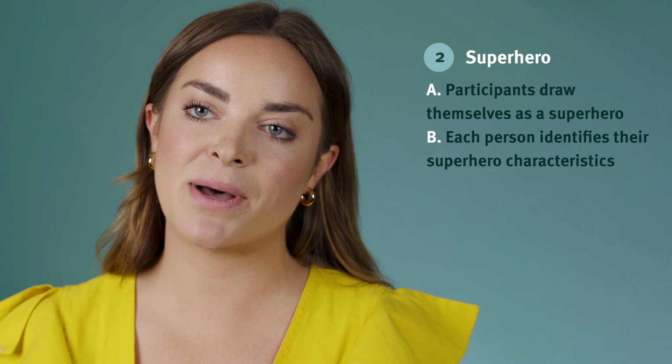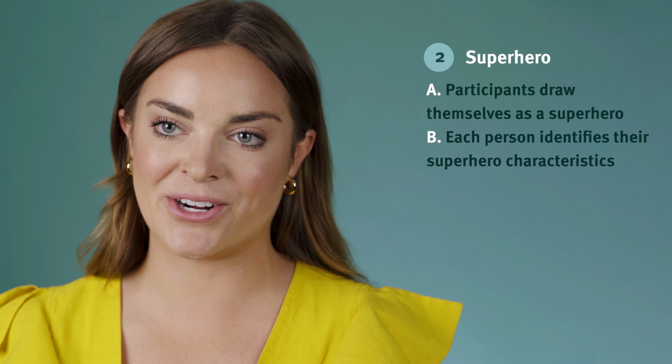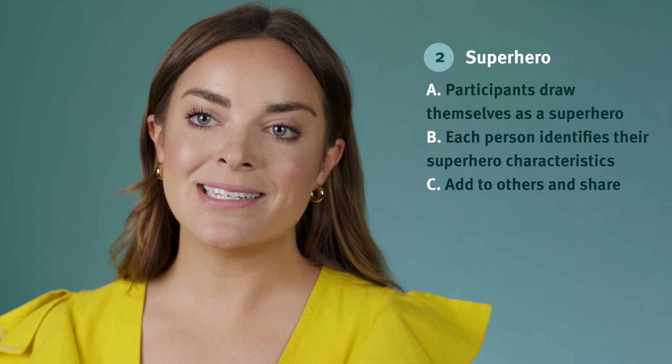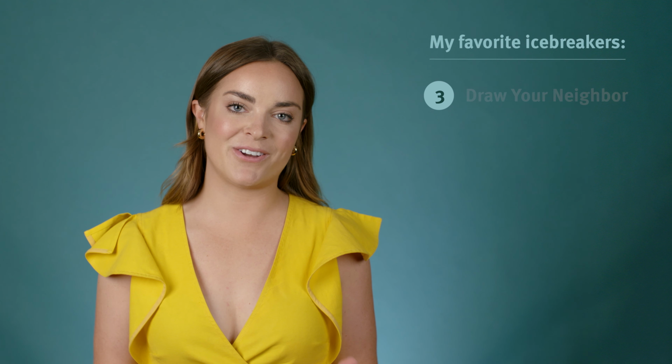I have them put these up on the wall, and then especially in teams who already work together or know each other, I have them add to each other's. This is great for boosting morale within a team and facilitating people getting to know each other who may already work together. My third and final favorite icebreaker is Draw Your Neighbor.